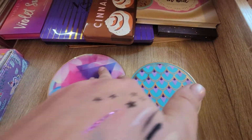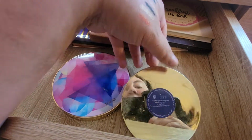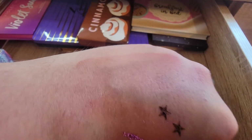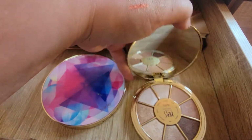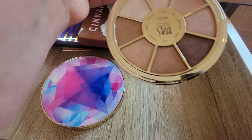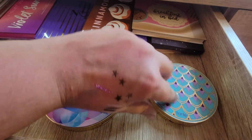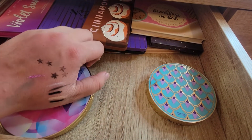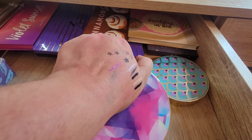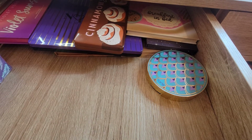Okay, and then I have these two Tarte ones. This is the Forest of the Sea Volume 3, which I did not realize about their palettes is that this is all shimmers except for the one matte right there. All shimmers. I do want to keep these because I had wanted a Tarte palette forever, and then I finally got these two. So I am going to keep these. I'll show you what this looks like. Oh my gosh, this is so hard to do one-handed. And then I have, this one is Make Believe in Yourself.